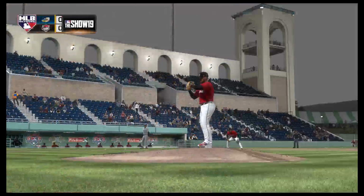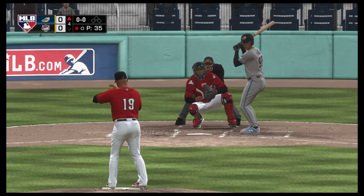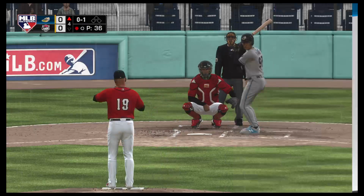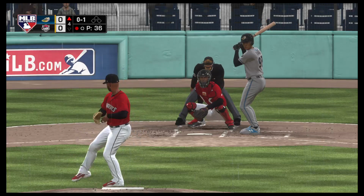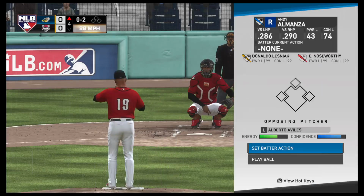Now digging in for his 2nd at-bat, Andy Almanza. He'll look to bounce back after striking out his last time up. Yeah, in today's game, certainly don't get completely reprimanded for too many strikeouts, but no one likes to go down looking. Expect him to be a little bit more aggressive at the dish this AB. Swing and a miss. It's 0-2.